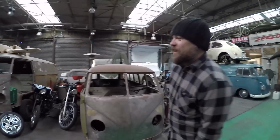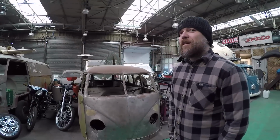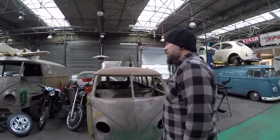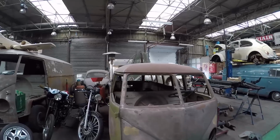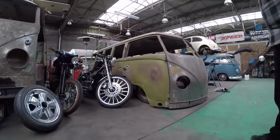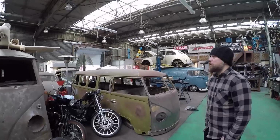I don't know. Maybe almost 30, I think. I'm not sure. Not a bad amount of cars. That's okay. What's this? We have several buses. This one is a '66 bus modified into a barn door style bus.